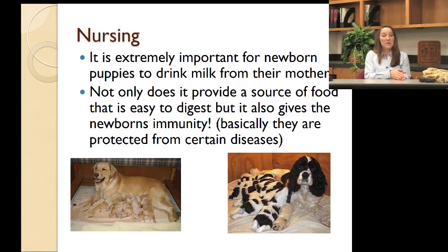Well, baby puppies have been inside of the mother's womb. They haven't had a chance to be exposed to bacteria and viruses, and so they have no antibodies. Well, when they drink the milk of the mother, they get the antibodies from the mother, and those will last them a while until they're able to make their own antibodies because they've been exposed to different things.